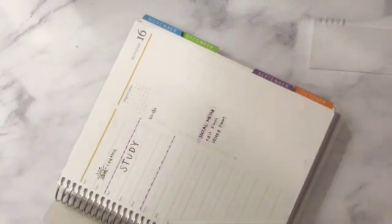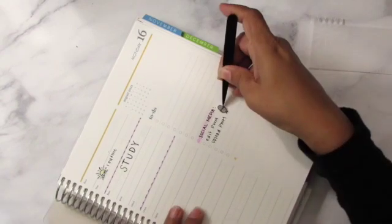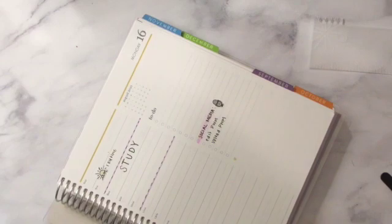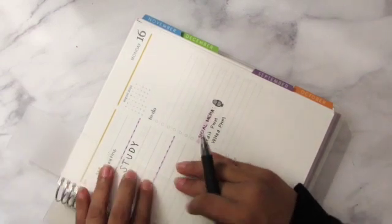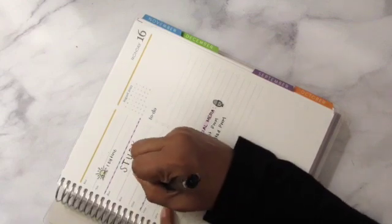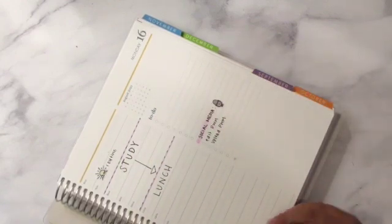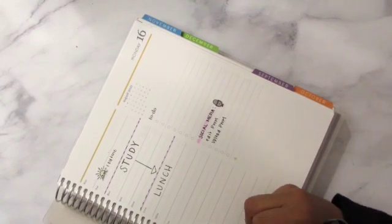I normally try to plan in the evening right before I go to bed so that I can get everything out that I want to do. I typically look at my weekly vertical planner to see what I have going on that week, and then I plan based on that. If I can't get to it in the evening, I normally will do it first thing that morning.